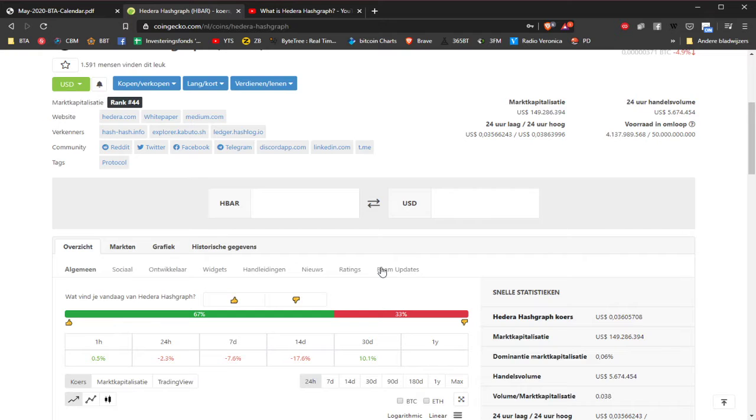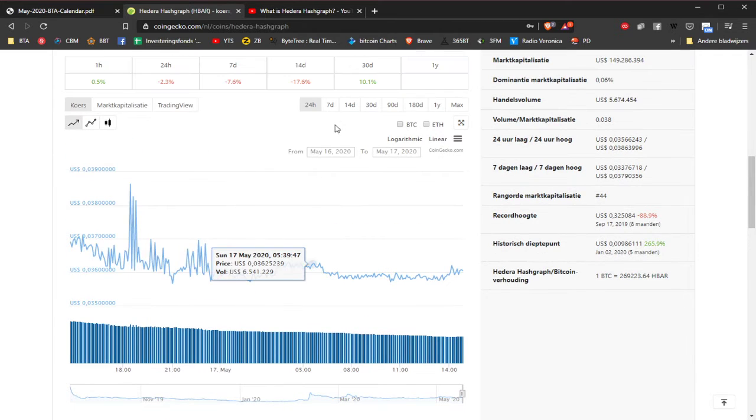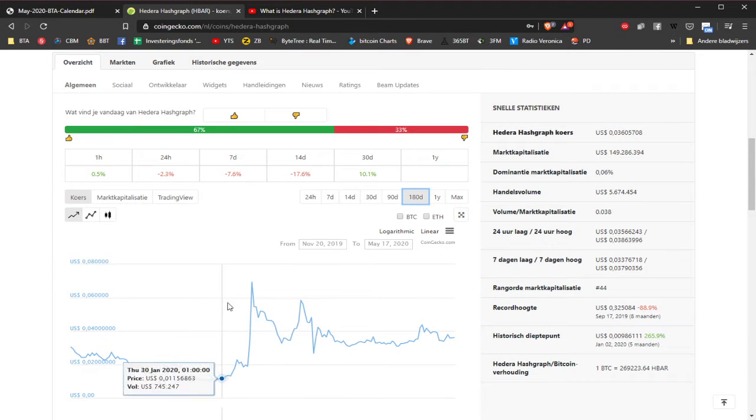Okay, here you can find more information about the price. Is it volatile? Well, it is moving. This is only the last day. Let me set it, for example, on a longer time frame. So the last 180 days it has been moving around. So if you want to trade on it, you can, I think. Although the volume is quite low. So I don't know if there's a lot of trading to be done. So this is information for traders.